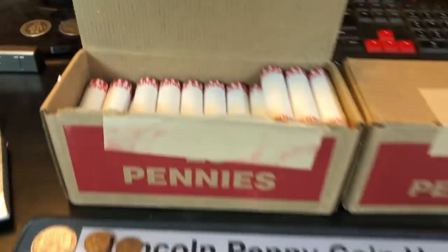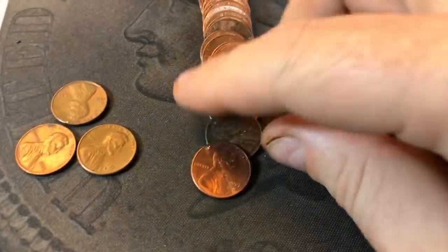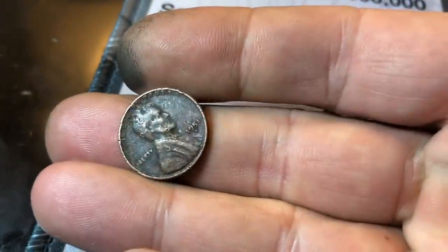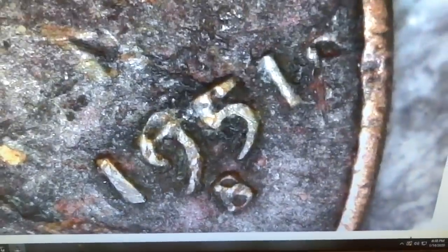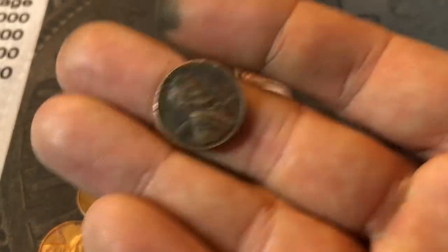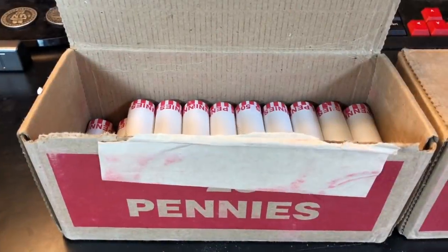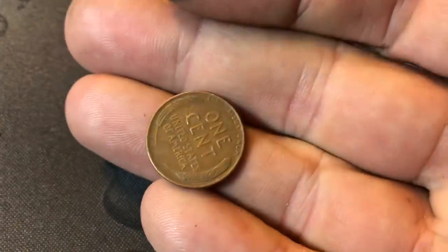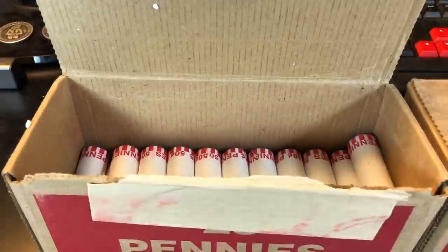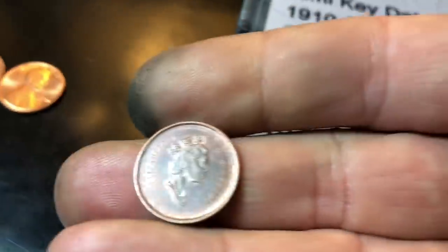9 wheat cents, 57 rolls. Roll number 60. And we've got 10 wheat cents as of now. A 1951, I think that's an S as well. It is dinged up pretty good, but it's a 51S, and that makes 10. Roll 71, wheat cent number 11. 1958 Denver. Roll 79, and we're going to have our second Canadian of this hunt. This one, 1998.